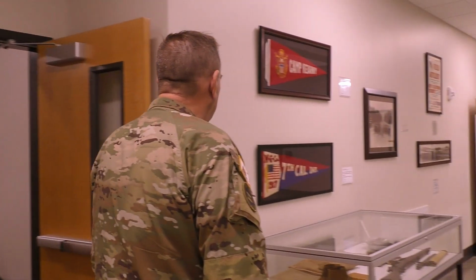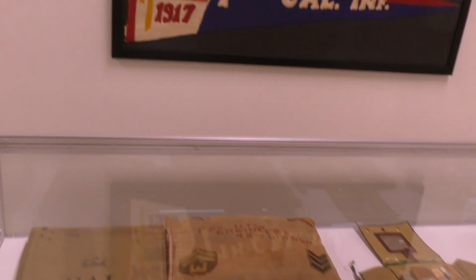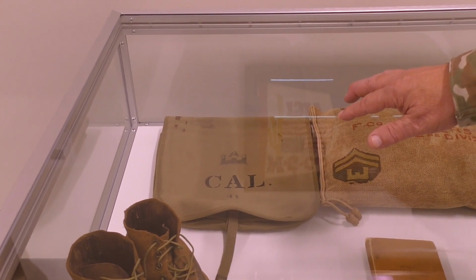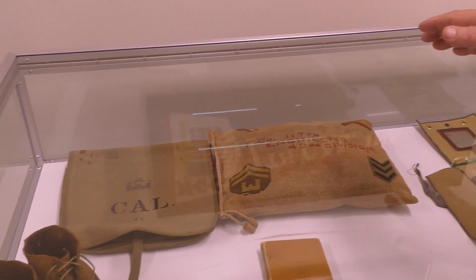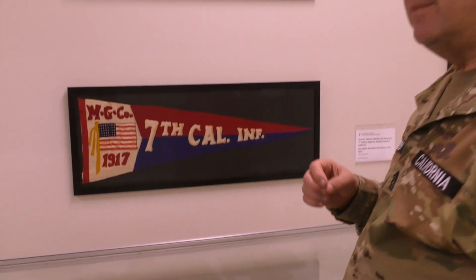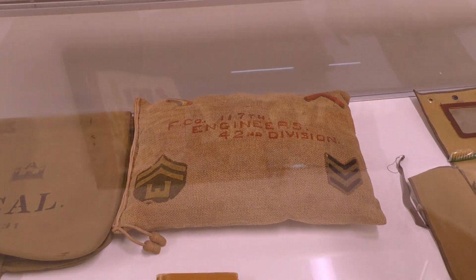And now we're getting into World War I. So the M1914 marching boot. This is a haversack for Company A, California Engineers, which is now the support group headquarters in Roseville. The engineers didn't go with the California Guards 40th Division. They went with the 42nd Division, the Rainbow Division, which was made up of everybody else that wasn't assigned to a division. And so this is C Company 1st California Engineers became F Company 117th Engineers of the 42nd Division.